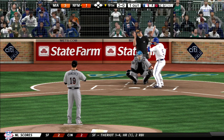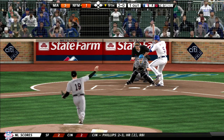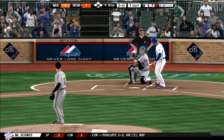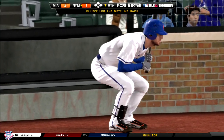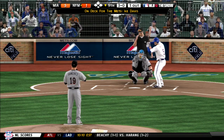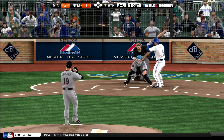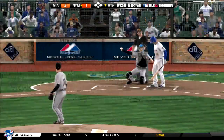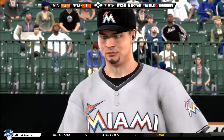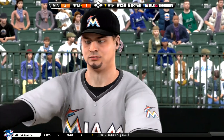One out, nobody on. And it looks like they're not going to give in to the big fella here. 3-0 now to right. Next pitch coming up here will make it an even 100 for the ball game. Taking all the way, and it's 3-1 now. Whoa, I wasn't expecting that 3-0 pitch to be in the zone, and I especially wasn't expecting it to be there.